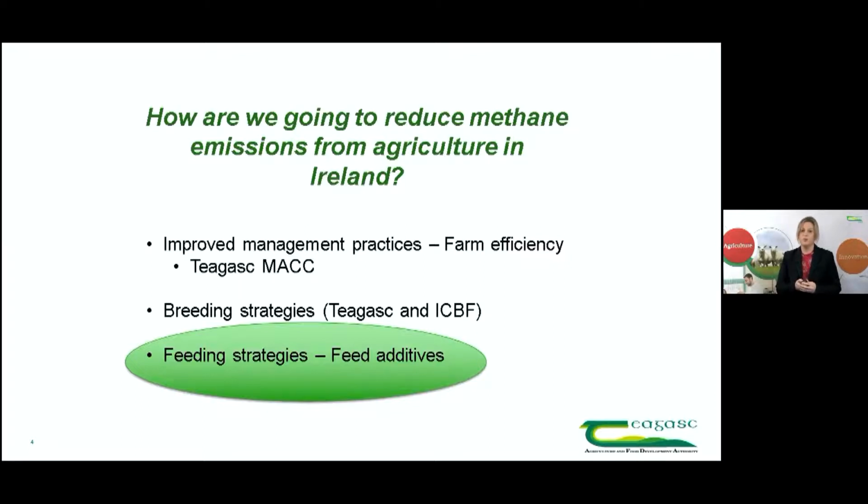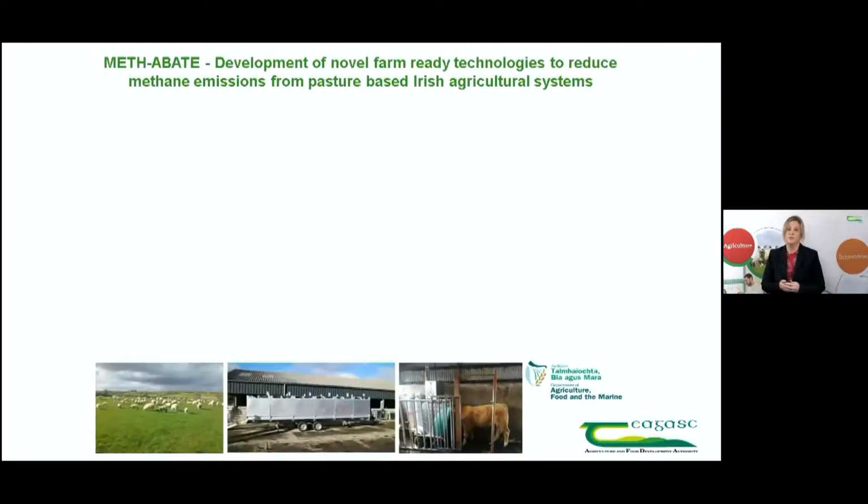So that's the research we are doing in a project called Methubate. This is funded by the Department of Agriculture, Food and the Marine. It started at the end of 2019. This project sets out to develop novel farm-ready technologies to reduce methane emissions from pasture-based Irish agricultural systems.